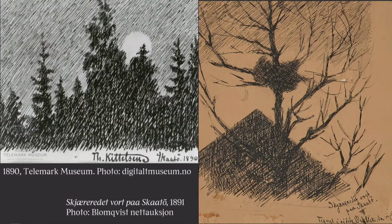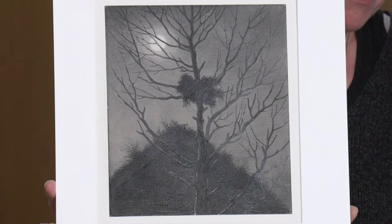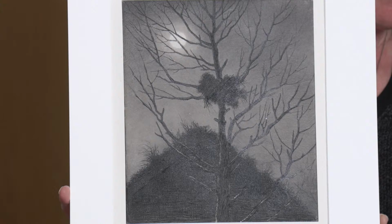No, a very good question. If we have a quick look at the two drawings you can see on the screen, they are in private ownership. They witnessed that he started to play with this idea already when he lived at Skåtøy. And these two small drawings are related to the final illustration, which Tina shows now, called Desolation. And this is the one that ended up as a full-page illustration.